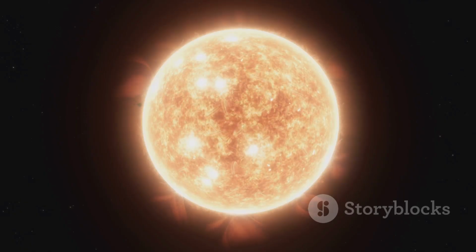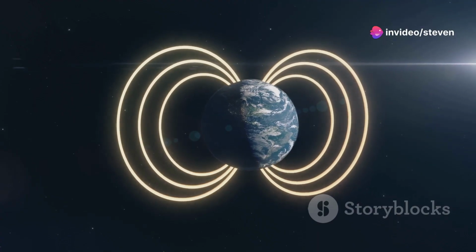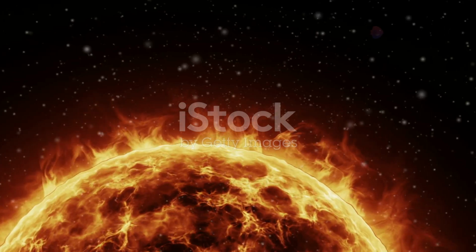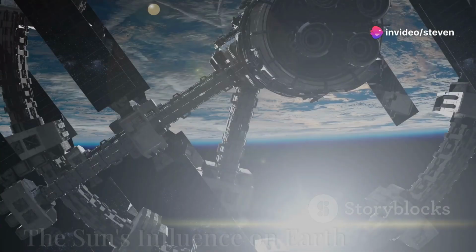Both prominences and coronal holes are of great interest to scientists. They provide insights into the Sun's magnetic activity. This activity can have a significant impact on Earth. For example, coronal mass ejections, CMEs, can disrupt satellites and power grids. Understanding these phenomena is crucial for protecting our technology.